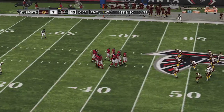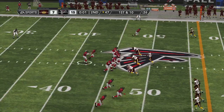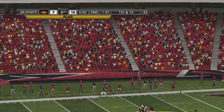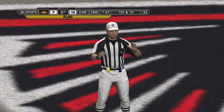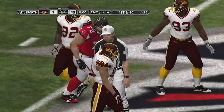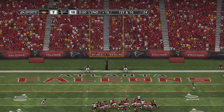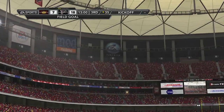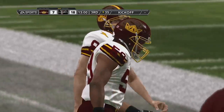From their own 47-yard line. Looking to his left. He's going deep. And the pass falls incomplete. Not sure what the call is. Let's see what the flag is all about. First down. The field goal unit is on the field. And the kick is good. And as we head to halftime, our score is 18-7.